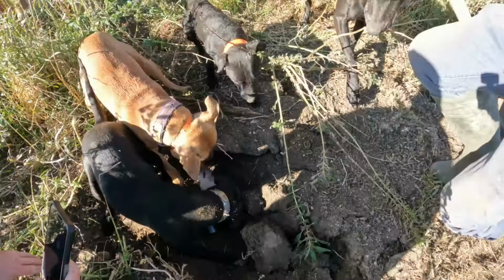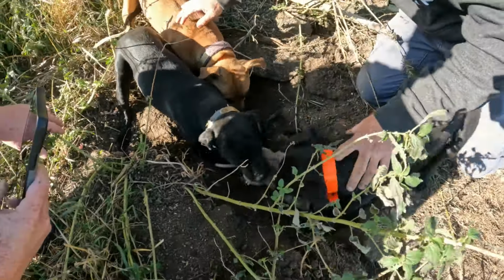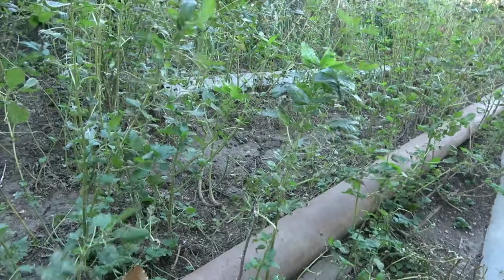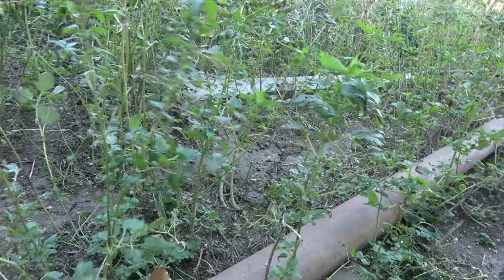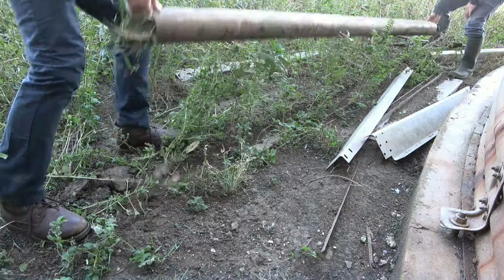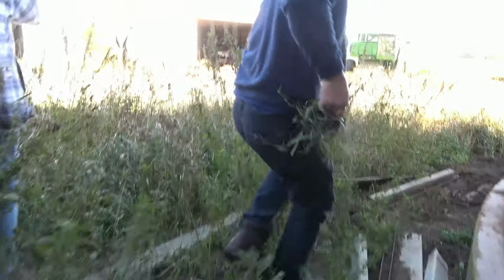Oh, good girl, Bindi. Good girl. Oh, good boy. Bindi, space. Yeah, I know it's right there. There it goes. Good girl. Go in that pipe? Yeah, I think it went in that pipe. So that's just a plot of grass. And there you go. Dig in here, really good.